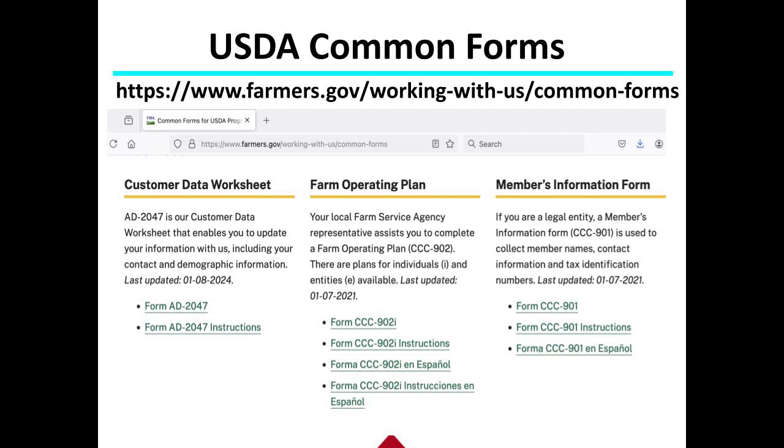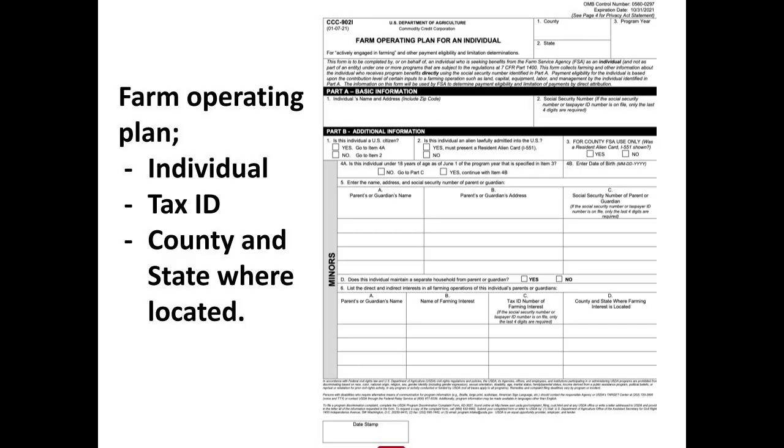And probably something to think about: just to get a farm number, this is all you need. But in order to become eligible for more programs, your farm operating plan as well as membership information is something that would need to be carried out.